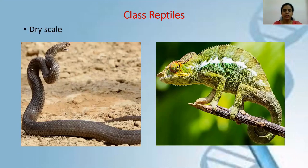Third class is class Reptilia. By looking at the picture itself, you can say the entire body is covered with scales, but these scales are completely dry, very dry. So the entire body of class Reptilia is covered with dry scales. They are also oviparous, they lay eggs, but they live on the ground completely. So they lay eggs which are covered with a kind of rubbery, or you can say a leathery shell.